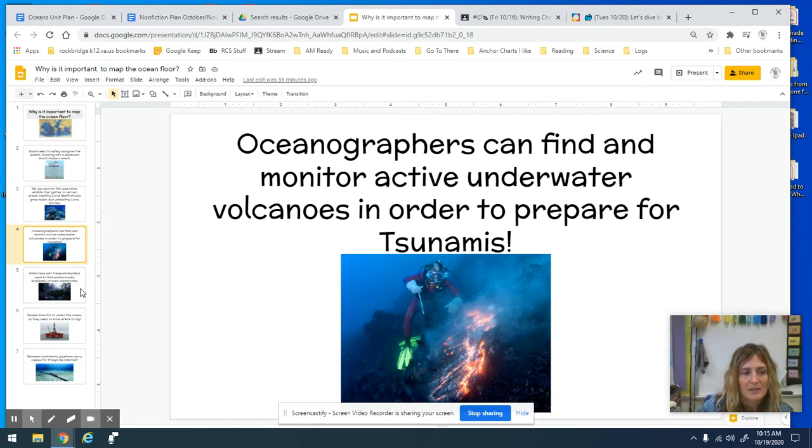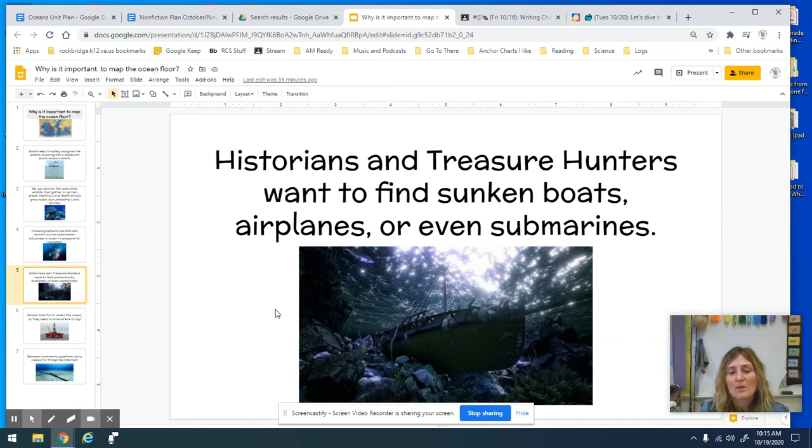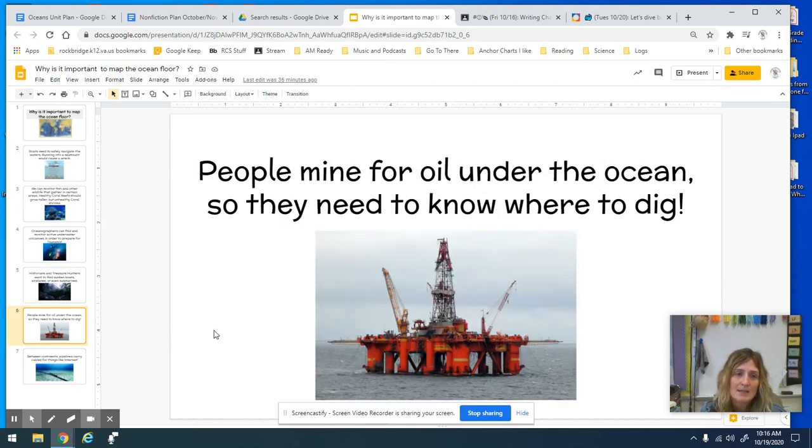Very dangerous on land. Another reason to monitor and keep accurate ocean floor maps is that historians and treasure hunters want to find sunken boats, airplanes, or even submarines. So if you get a really good reading, you might see the outline of something that then divers want to go down and explore.